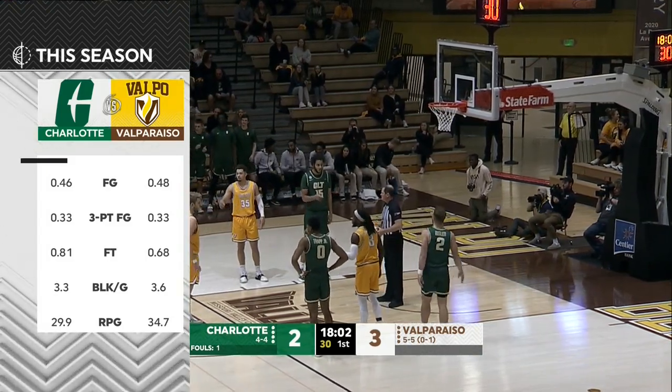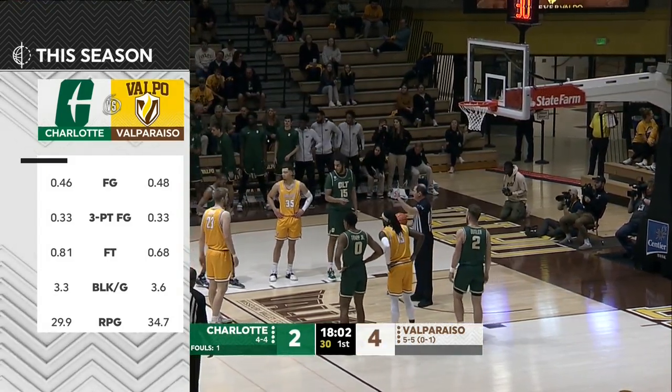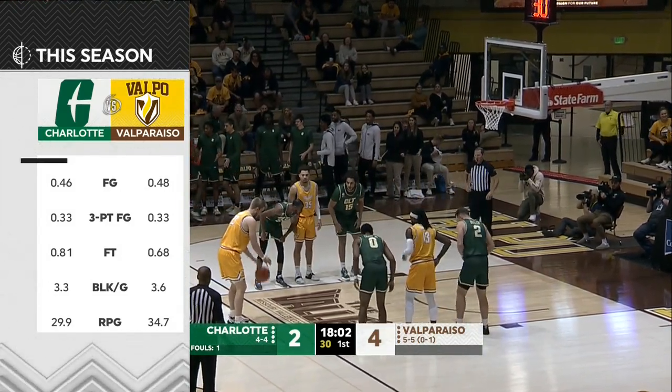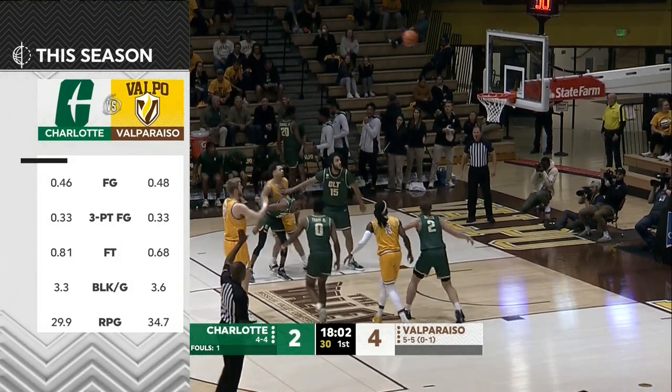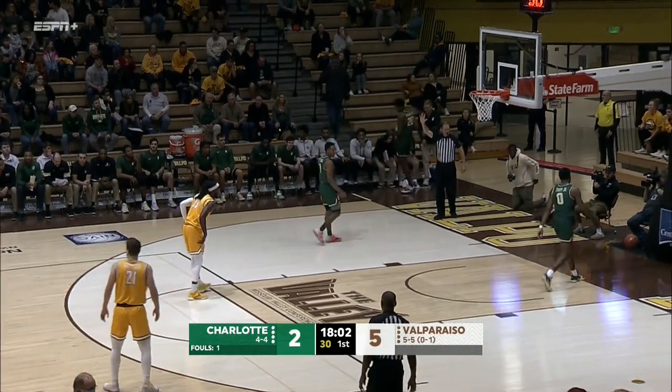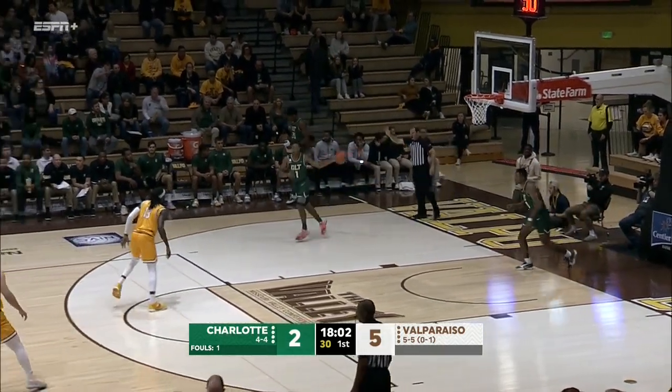Valpo's not shot free throws well. You know, early on in the year, they were up near 75%. You can see down just over 68% now. You assume that number is going to go up as the year goes on. And Cricky steps up, makes both free throws. And 5-2, and some little bit of pressure here from Valpo.